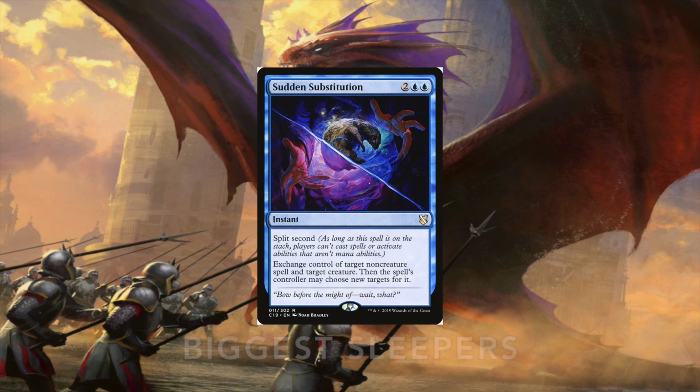Now this is a bit of a complicated card, so I'll go through it. It's 2 and 2 blue, so 4 mana for an instant. It has split second, so no one can respond to your shenanigans. When it's cast, you exchange control of target non-creature spell, so that is a spell that is on the stack and hasn't yet been resolved, and target creature. Then the spell's controller may choose new targets for it.